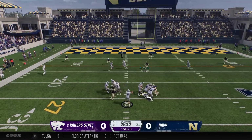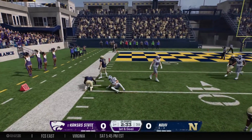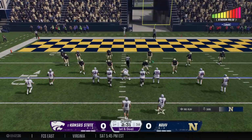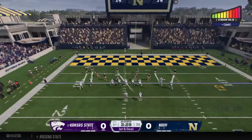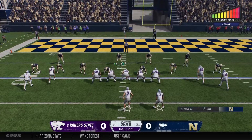Johnson looking to throw. Nice move there. They bring him down, but he's got a 1st and goal from the 10. The Wildcats, once backed up in the shadow of their own goalpost, have put quite a drive together.